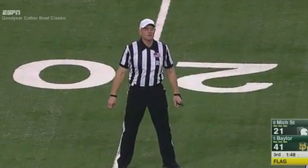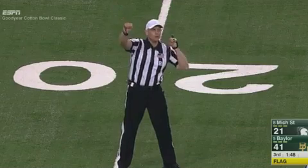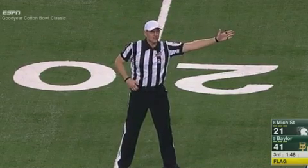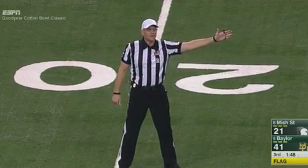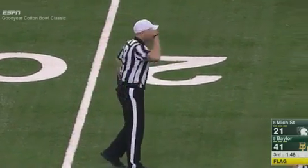Ball was intercepted, returned after the runner was down. Dead ball, personal foul, number 76 on the offense. 15 yards from the succeeding spot. Baylor's ball, 1st and 10. It's on down.